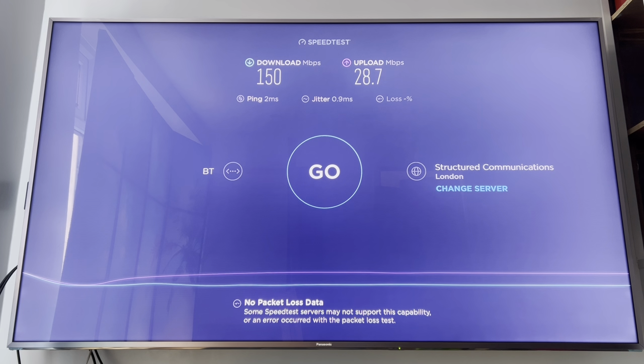Of course, I did used to have 80 meg, but somehow it started getting slower and slower. But the ping's pretty good, 2 milliseconds, and the jitter is only 0.9 milliseconds. And there's no loss of signal. Okay, so I'm now going to run the test on my iPad as I did before.